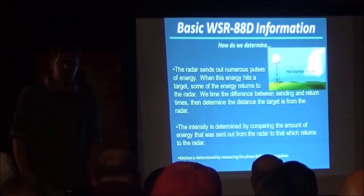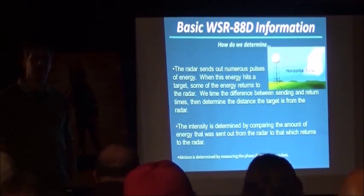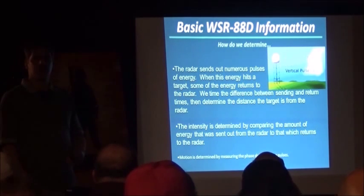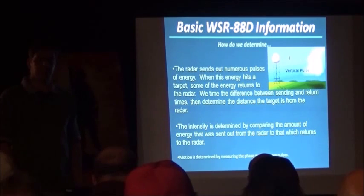Okay, how do we determine these things from the 88D? And it's called the 88D because it was built in 1988. It's actually kind of outdated technology, or at least, well, I shouldn't say that. We have the dual polarization add-on, so it has been modified to incorporate the latest technology, but the hardware is basically from 1988.